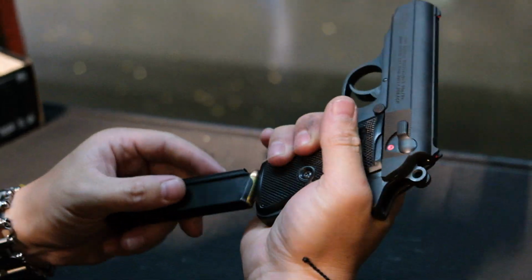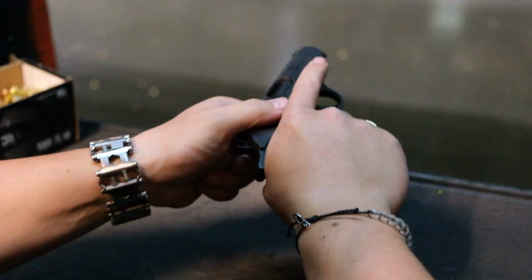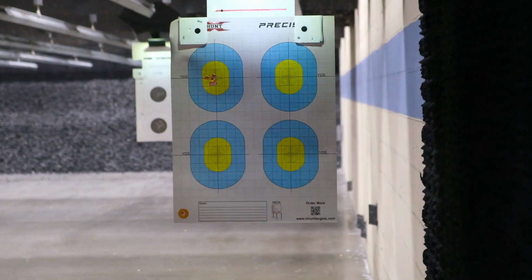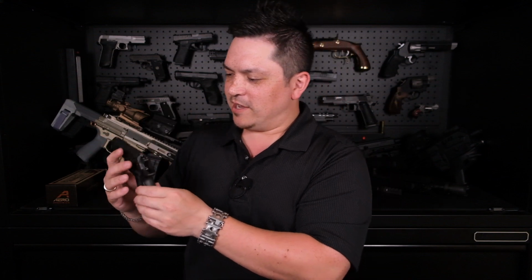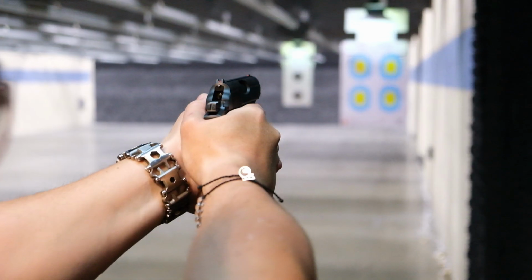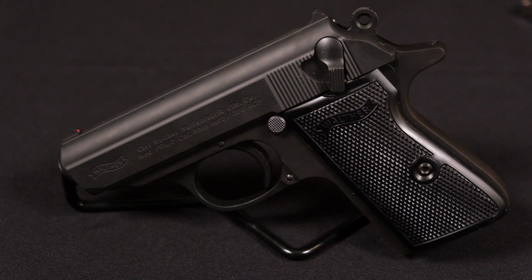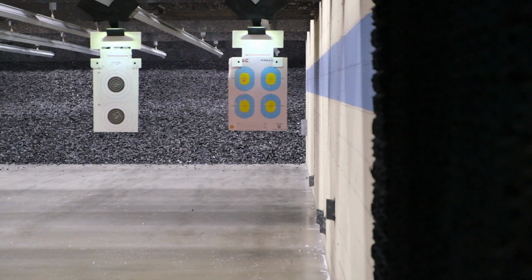Walther PPKs. The slide is very, very sexy. I've got my tuxedo on, and I'm taking a concealed carry with me because tonight I'm James Bond. All right, let's bring her home.